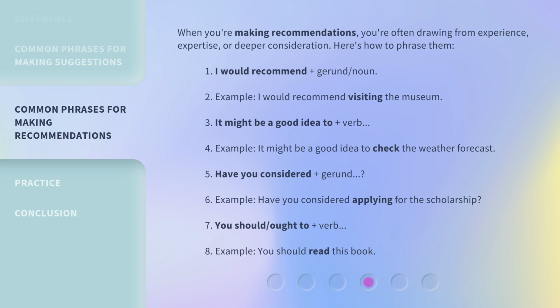3. Have you considered plus gerund? Example: Have you considered applying for the scholarship? 4. You should, ought to plus verb. Example: You should read this book.